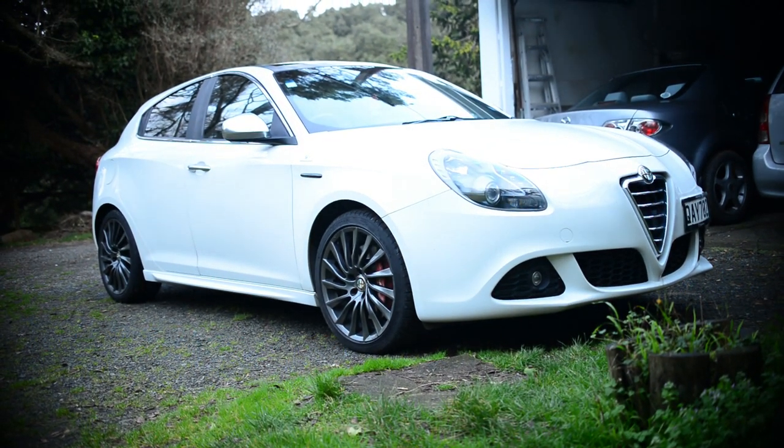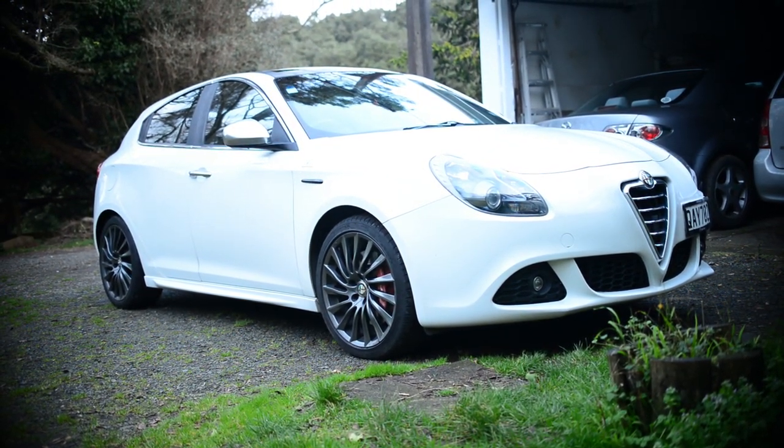Now the first step for any car I buy is to get down and detail it, and this car is absolutely filthy.